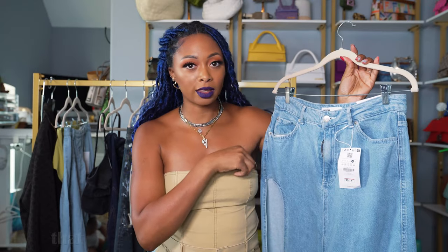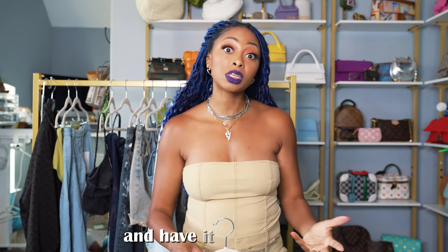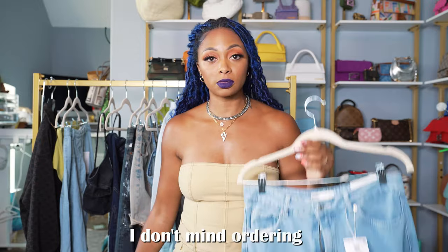Also, don't worry that they don't have Bershka stores in the US. You can easily shop online and have it shipped here. Some people might not like that because you like to try things on. I'm not one of those people. I don't mind ordering 3 of the same item in different sizes and sending back.